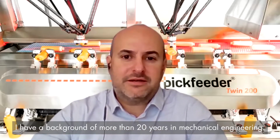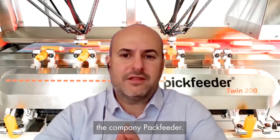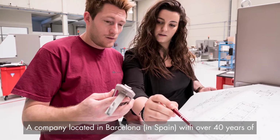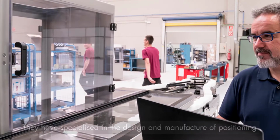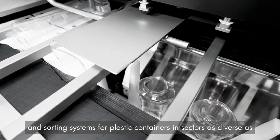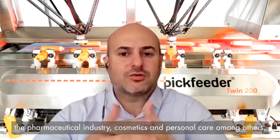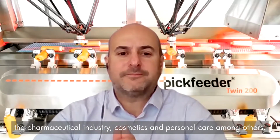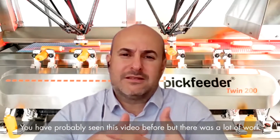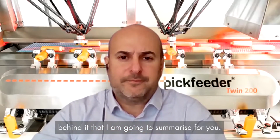The application I'm going to show you was made by the company Pack Feeder, a company located in Barcelona, Spain, with over 40 years of experience in the packaging sector. They have specialized in the design and manufacture of positioning and sorting systems for plastic containers in sectors as diverse as the pharmaceutical industry, cosmetics, and personal care, among others. You have probably seen this video before, but there was a lot of work behind it, and I'm going to try to summarize for you.